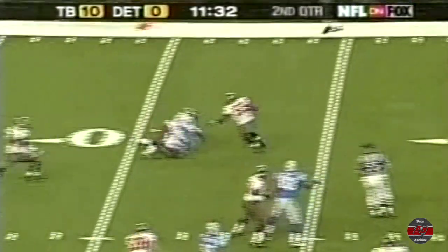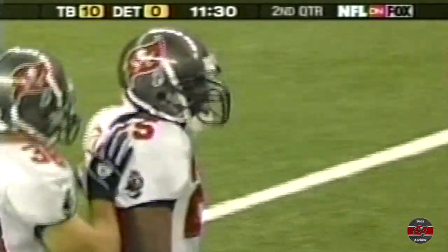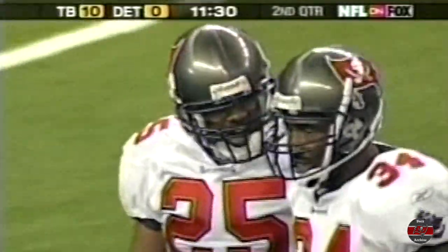On second down, quick pass. Oh, that was intended for Jermaine Crowell, who was blasted by Brian Kelly, and it falls incomplete. That's what Brian Kelly does. He will break on the football and just blast, as you said, wide receivers.